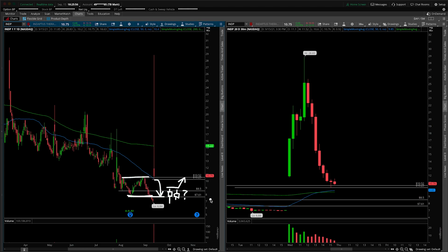But as of right now, I'm not seeing any reason to want to be long this stock or looking for any potential long entries. I would stand aside. If you're not long, wait to see what happens when we get into that gap fill area. Otherwise, just avoid. And again, if you are long from up in here, think about some of those questions that I was asking earlier. So those are my 2 cents here on INDP.